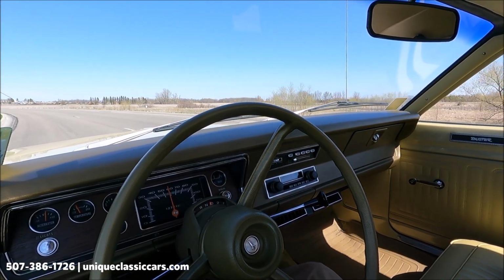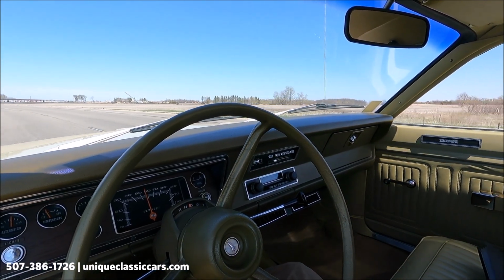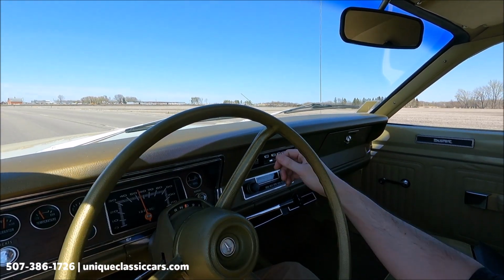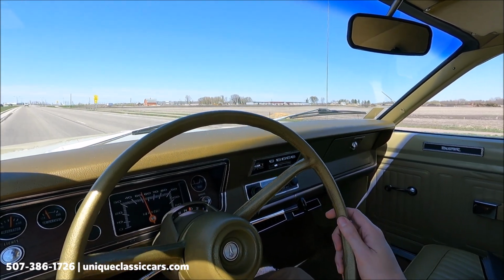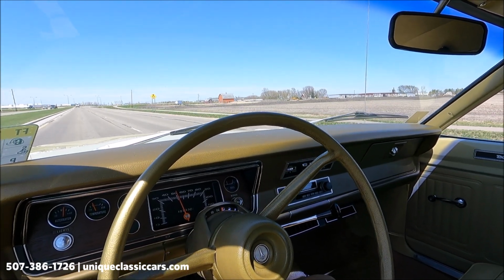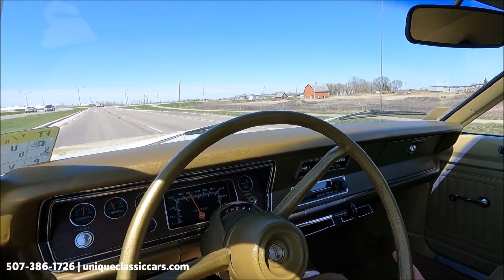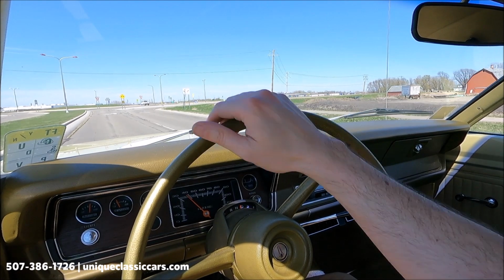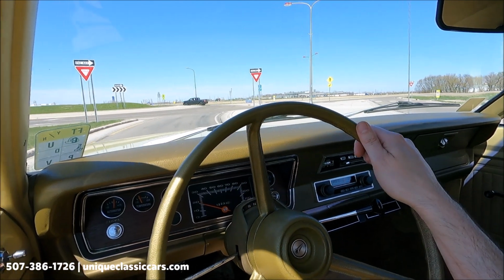It's a very easy to steer car. Good power steering. Suspension is smooth riding. Our wipers work. If I let go of the steering wheel, it stays straight in the lane. Our brakes work well. Let's go through the corner here and accelerate one more time.